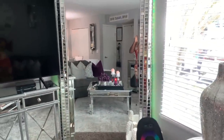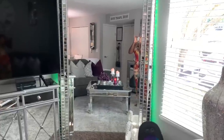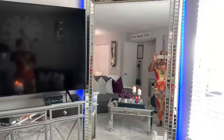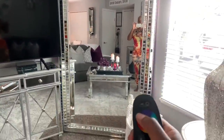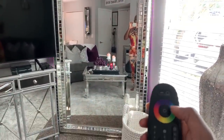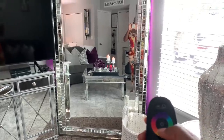Can't really see because I don't have the blinds down, but it's awesome. I love these. Okay, let's put it back on purple. Oh, now I got them blinking. What did I do? Okay, now they're pulsating. I don't care. Alrighty.